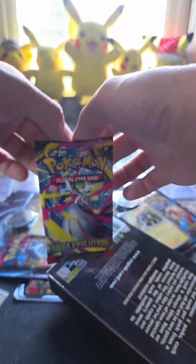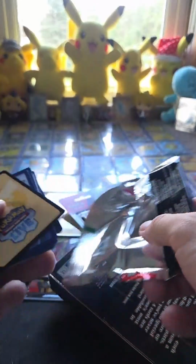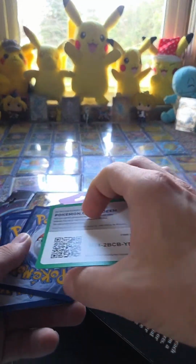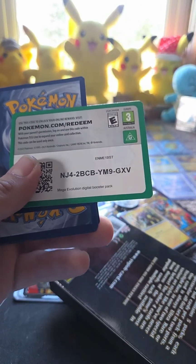Alright, next pack. Mega Evolutions. This set, not really sure what to look for, so let me know in the comments. Yeah, I don't know. So, maybe a Charizard? That's good, buddy.